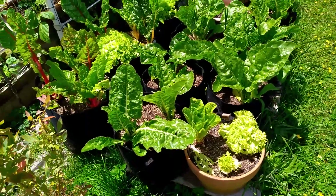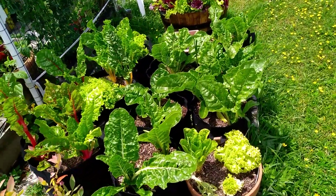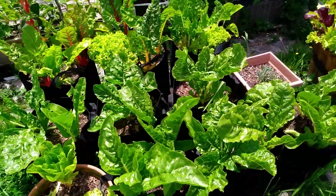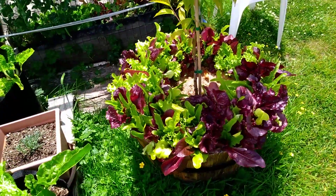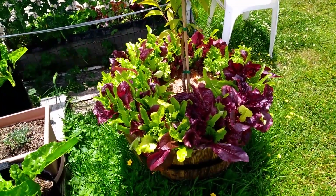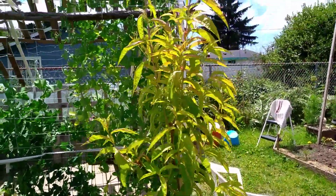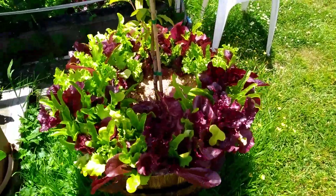Over here is my smart pots with all that chard. We've been eating quite a bit of chard. Look at all that lettuce. This is a lettuce blend, and it's growing around the peach tree in the wine barrel. And I've been harvesting from that as well.